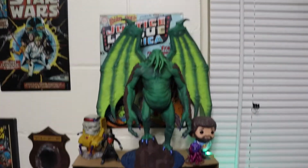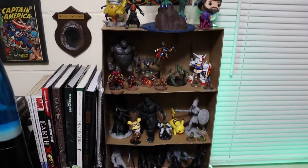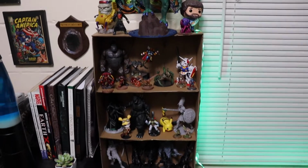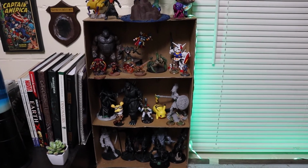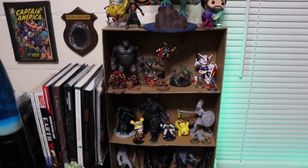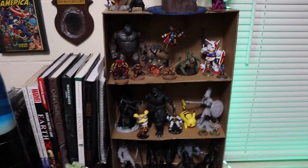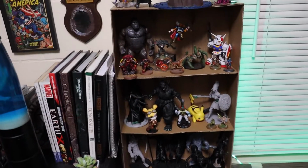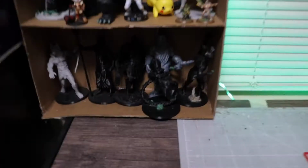Here is the backdrop shelf that's always behind me and in the opening credits. Figured I'd talk a little bit about it. So this is just a really simple shelf made out of cardboard and hot glue. Sometimes I'll make these just to give myself a little extra storage or display space because when it's cardboard you can make it whatever size you want.